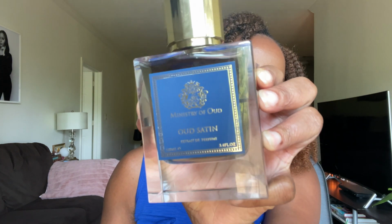So again, this is Ministry of Oud's Oud Satin Extrait de Parfum, and it is lovely. It lasts all day. You will get compliments, and it is just one of those fragrances that I know for sure I'll be reaching for this fall, going into winter for sure. Again, this one is the Ministry of Oud, Oud Satin. These are rated like the best clones in the Middle Eastern market. If you have never tried fragrances from Dubai or those areas, I highly suggest you dabble into those a little bit because they are quite amazing.